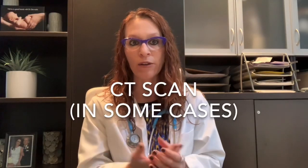In some situations, it can be difficult to tell just based on ultrasound or flat plate x-ray, sometimes depending on the patient's uterine anatomy or other factors such as fibroids or other things that may affect the ability to visualize the uterus and the uterine cavity on ultrasound. And in some situations, we may actually order a CT scan for better visualization.